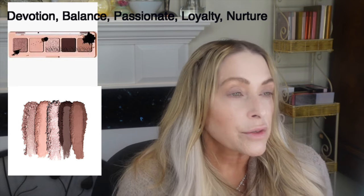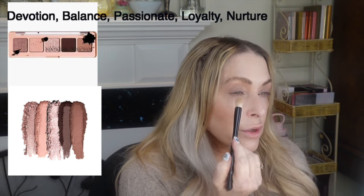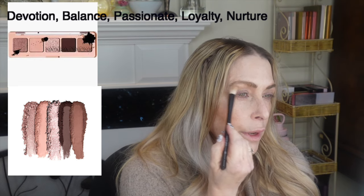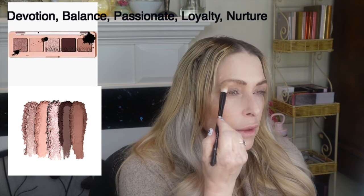I love that as a crease shade. It seems like a shadow. And I'm just looking straight into the mirror right now, and I'm going right here where my lid is coming out, and I try to even this out.